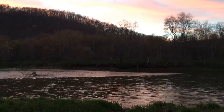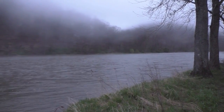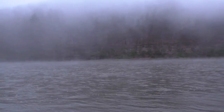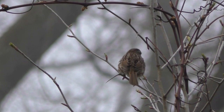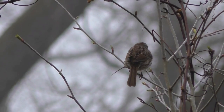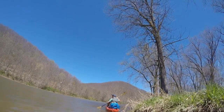Not long after, we enjoyed a beautiful sunset before settling in for the evening. We woke up to a beautiful foggy morning. There was a lot of bird activity, but none of the warbler migrants I was hoping for. And as soon as the sun was high enough to burn off all the fog, we were on our way.